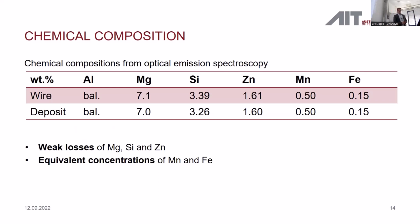Here you can see the chemical analysis of the wire and the deposit. First of all, to the chemical composition itself, we use the combination of magnesium, silicon, and manganese, as this corresponds to a typical high-pressure die casting alloy. We've experienced that alloys made for powder bed processing are less suitable for wire-based processes for several reasons.